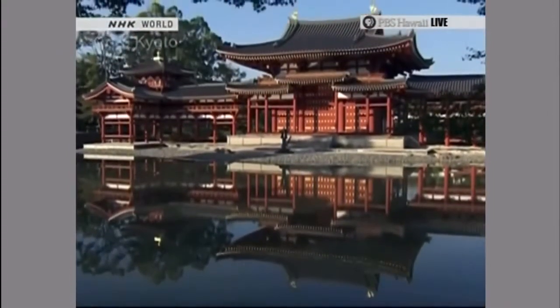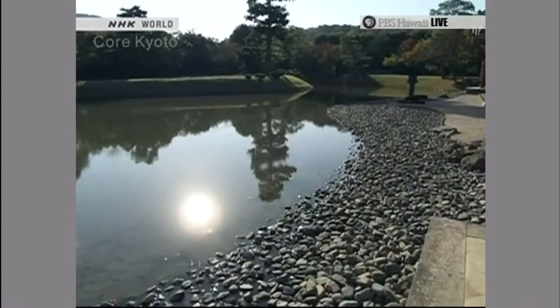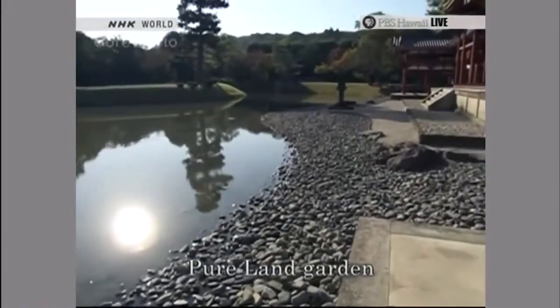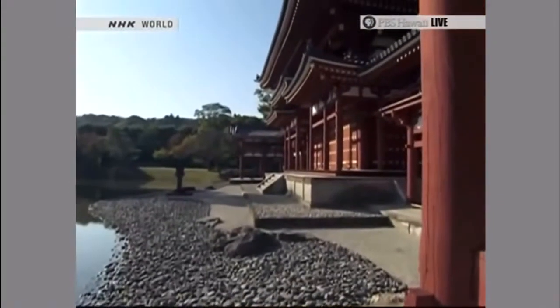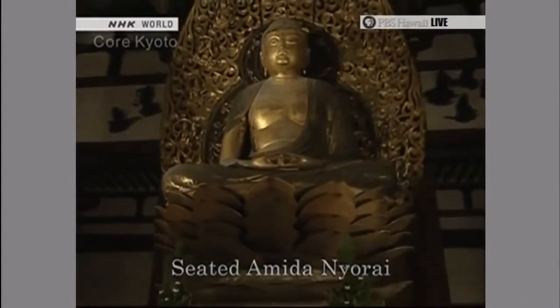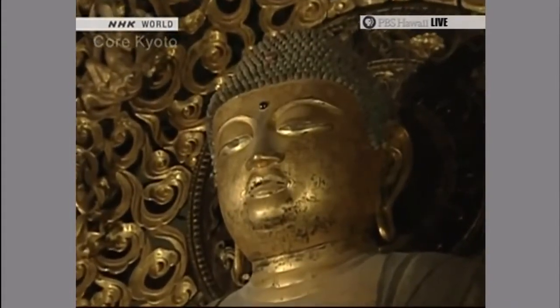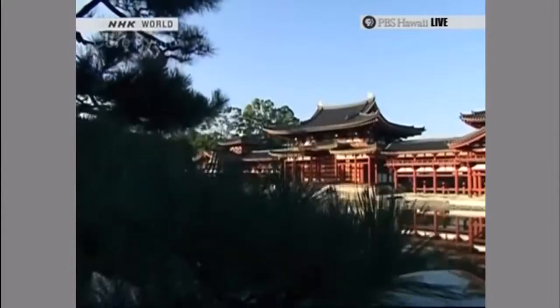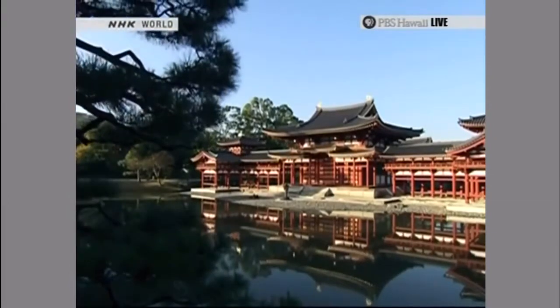The area before the pond is this world, tainted with worldly desires. Beyond the pond is Nirvana, the realm of Buddha. A statue of Buddha sits within the pavilion in Nirvana. The seated Amida Nyorai. Devotees believe Buddha will shine his light throughout this world and save people from their suffering. This garden is imbued with the fervent hopes of believers to be reborn in paradise.